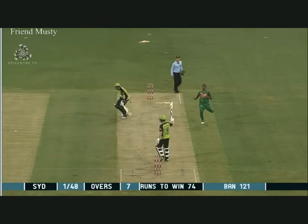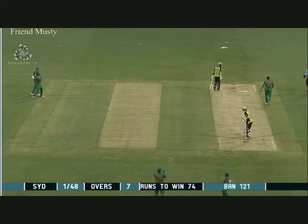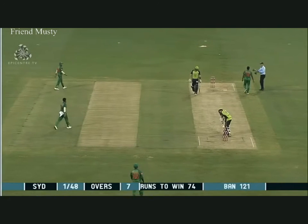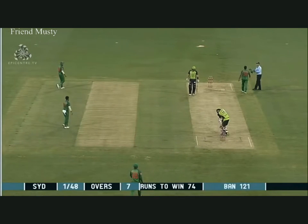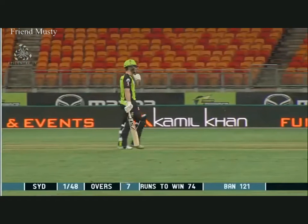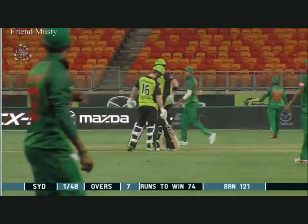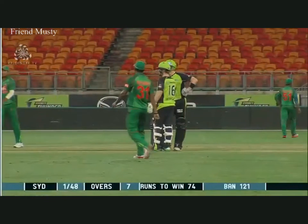This is full, just defending that to the offside by Owen Morgan. Ends a very, very good over for the Bangladesh Cricket Board 11. 7 overs gone. Score is now 1 for 48. Sydney Thunder are chasing 123 for victory, and the Bangladesh fans down in front of us at the commentary box are starting to get a little more vocal now, having seen their side take the first wicket of the afternoon.